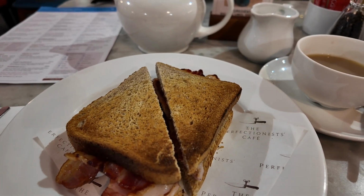I don't know how much my tea was. So, update. Tea was $4.25. You saw obviously the bacon sandwich was $9. And yeah, pretty good. They're good, quick service there. A lot quicker than Yo Sushi, right?